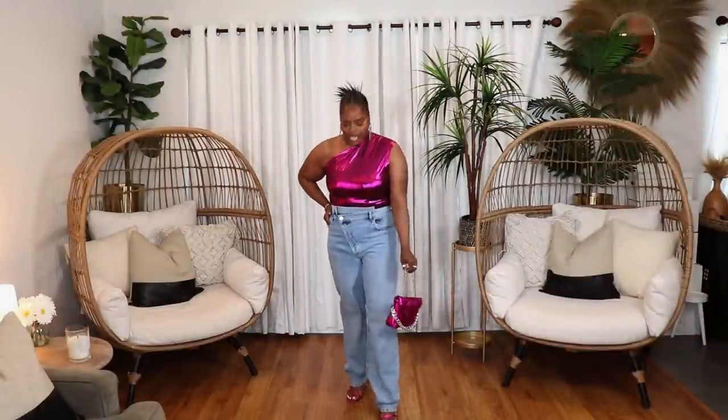We're gonna style them up two different ways. So if you have some asymmetrical closure jeans, you're gonna love these looks. Let's get into them. Here's the first look, styling up my asymmetrical closure jeans. Like I said, these are from the Collusion line from ASOS, and I love these jeans.